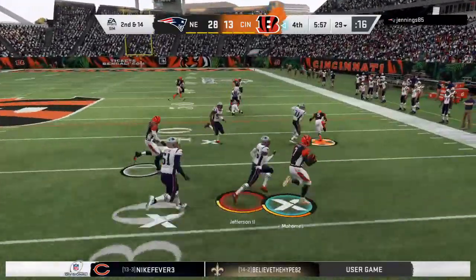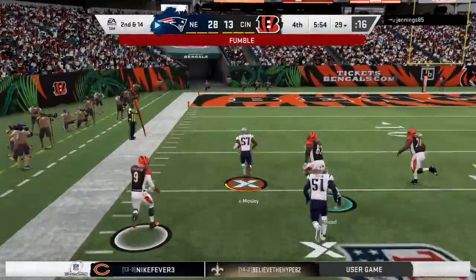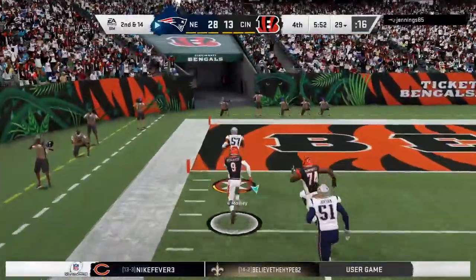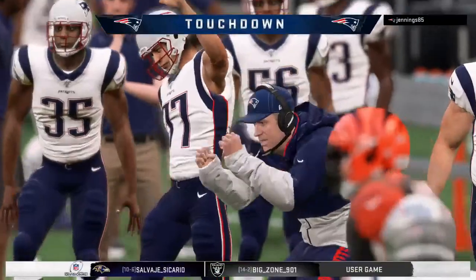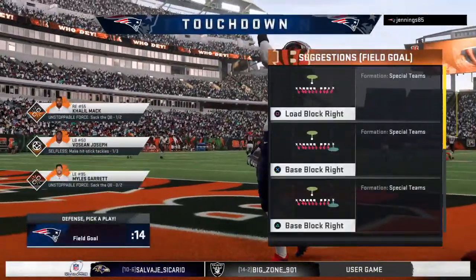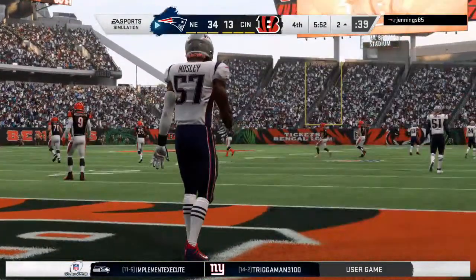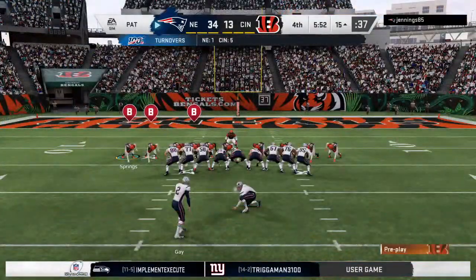Flush to his right. And now he's Mahomes hit. He lost the football. And it's picked up by the Patriots. And he will score. Touchdown, Patriots. So a great play there by the defense. If these guys are going to advance, and it looks like they will, this defense a big reason why.